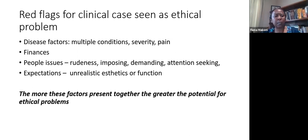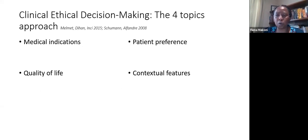So many models are available for dealing with clinical cases which may be ethical problems. There are many models that can be used. I am going to share with us this evening a model that is called the four topics approach for clinical ethical decision making. And this approach speaks to looking at four areas when a patient presents to us, particularly when they have those red flag issues that I've just spoken about. So these authors recommend looking at the medical indications, the patient preference, quality of life issues, and then contextual features.